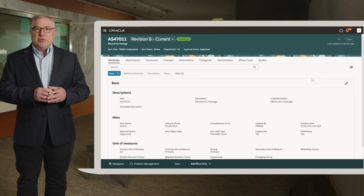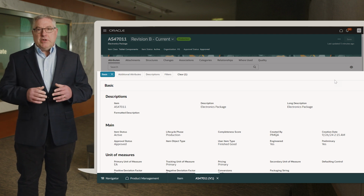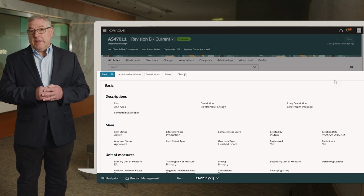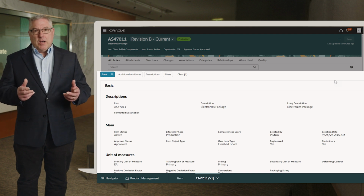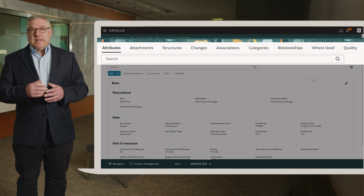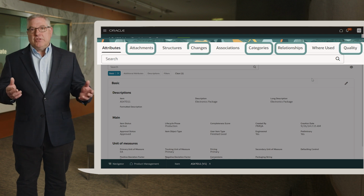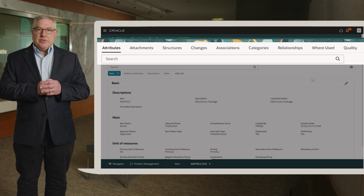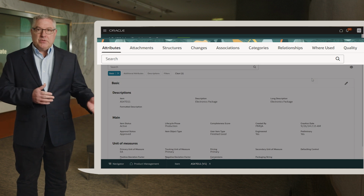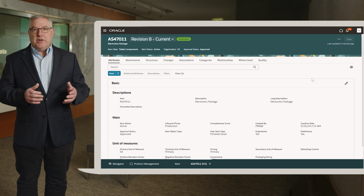The new item user experience streamlines the creation and editing of key item details, including design and supply chains and sales attributes. Multiple bills of material or BOMs can also be managed in one place, including the engineering, model option, manufacturing, and even site-specific BOMs. Additionally, attachments, relationships, category assignments, as well as quality and change order processes. Users can personalize the layout, configure views for relevant data, and efficiently enhance or correct information in an intuitive, high-performant user interface.